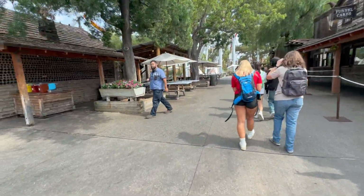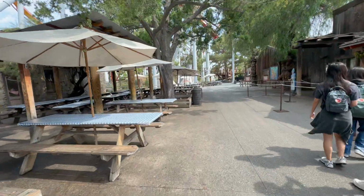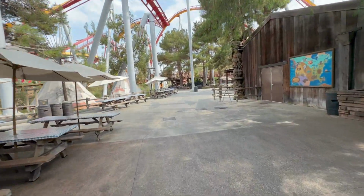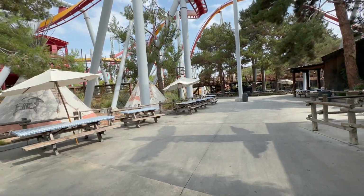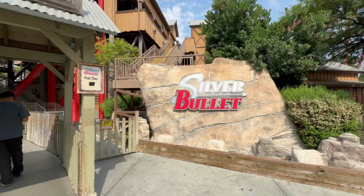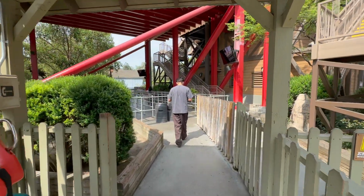So I might try to go get on Silver Bullet. I might have to wait in a pretty long line for the new family coaster. Just trying to figure out how I want to map out today. Decisions. Maybe I hop on Silver Bullet right now, go to Camp Snoopy, get on that coaster, maybe try to go get on Xcelerator, and then come back to Camp Snoopy. I don't know, we'll see. But I'm gonna go hop on Silver Bullet because there's like no wait. Let's go. All right, Silver Bullet it is, let's go.